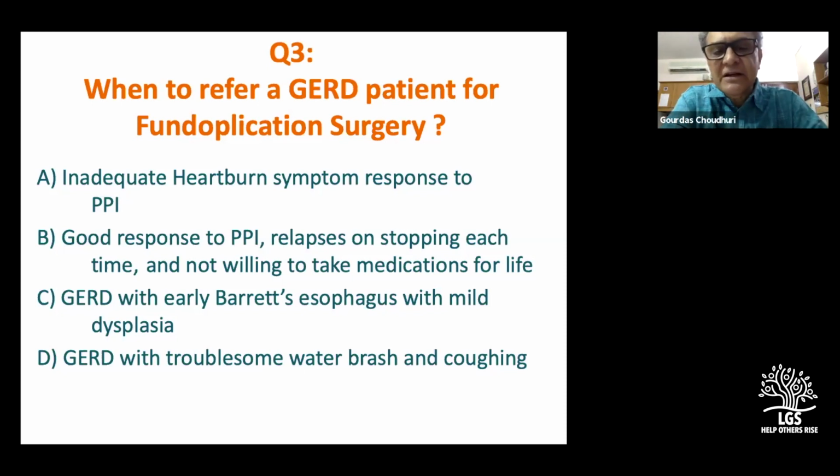If there is GERD with troublesome water brash and coughing, which is basically a volume refluxer, often occurring at night, they actually benefit from fundoplication. So suppose they want to take a chance and get it done, that's a largely mechanical issue, and I think they get good relief. So A and D are actually good choices, I would say.